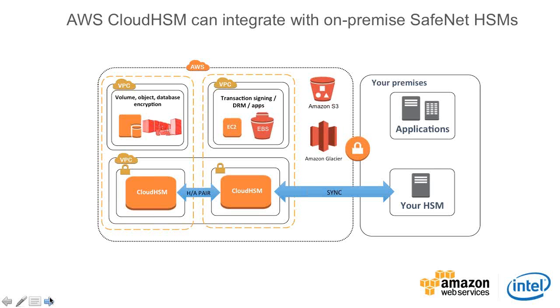So this allows you to retain full control over those keys, so you'll basically only have the client in the Cloud HSM. We will never see your private keys if you do this model.